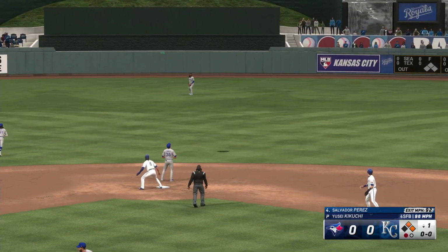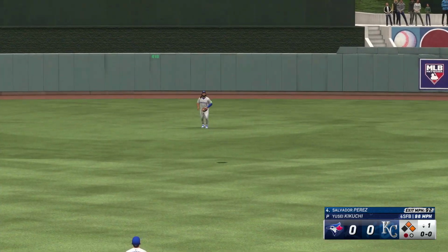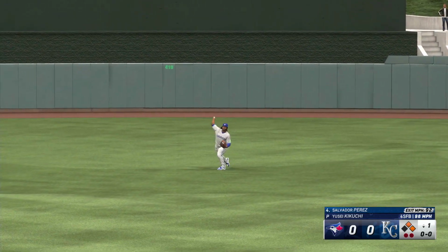Here's a high fly ball out to center. Gets under it. Makes the grab.